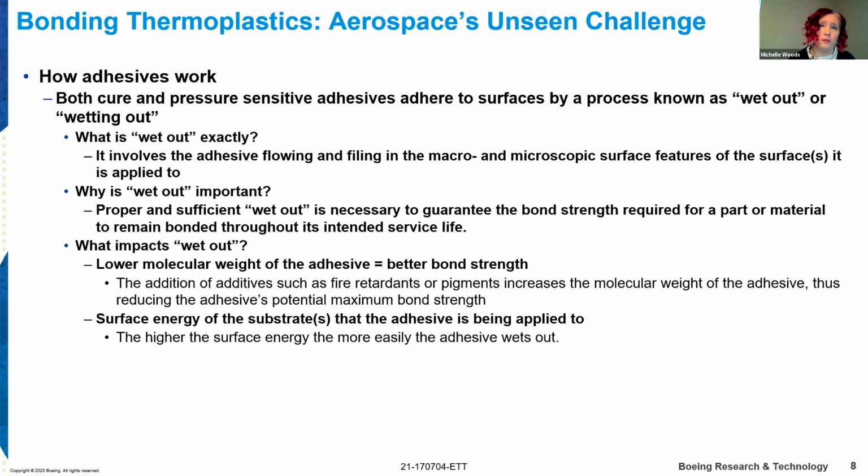The first is the molecular weight of the adhesive. The lower the molecular weight is, the easier it is for it to wet out against the surface, and therefore you have better bond strength that's possible from the adhesive. Now, the inclusion of additives such as fire retardants or pigments will increase the molecular weight of the adhesive, which then reduces the adhesive's potential maximum bond strength. This is particularly important for use in passenger aircraft interiors, as flammability performance is a critical requirement for adhesives to be able to meet. So we see that we have a challenge here in balancing requirements for the adhesive.